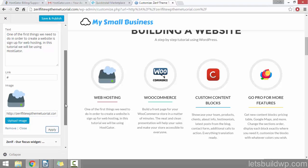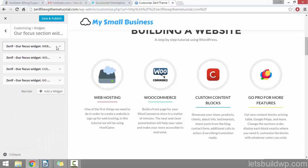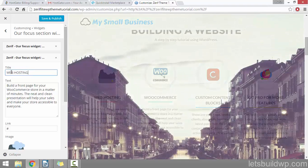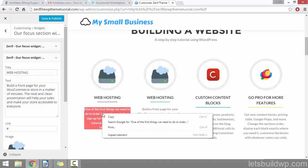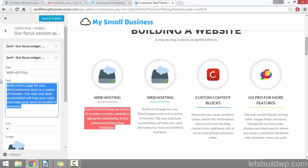So on the left hand side, if we scroll up to the top, we can just click this little arrow here, and that's going to close that widget box. Now we can click to expand the second one and do the same thing over again. So for this one I'm going to call it web hosting, so I'm just going to type that in here under where it says title. Then to save some time in this tutorial, I'm just going to use the same text as last time for the other 3. So I'm just going to copy and paste that in here.